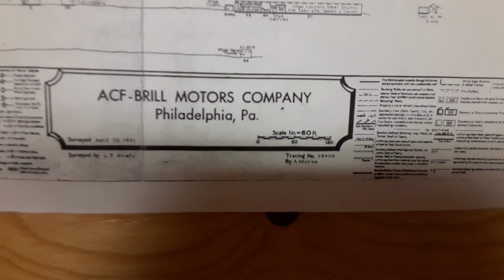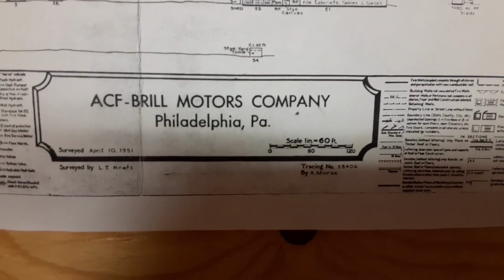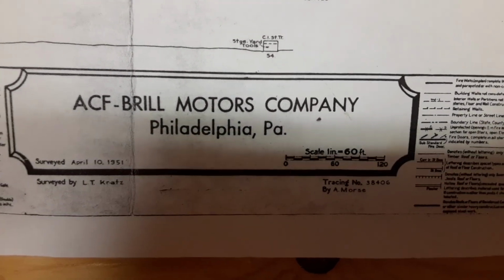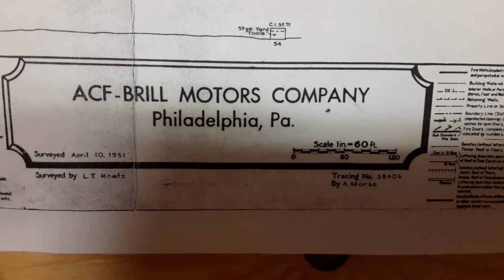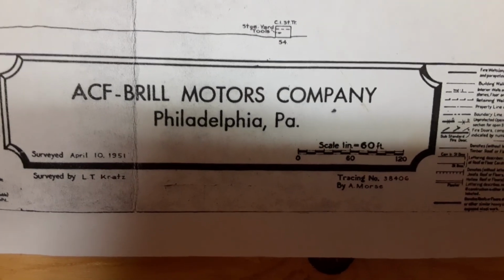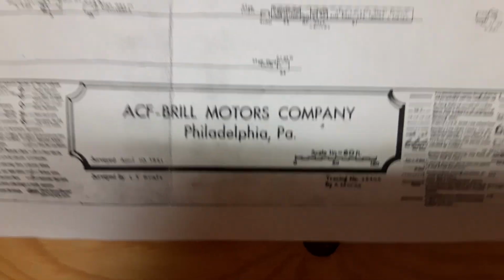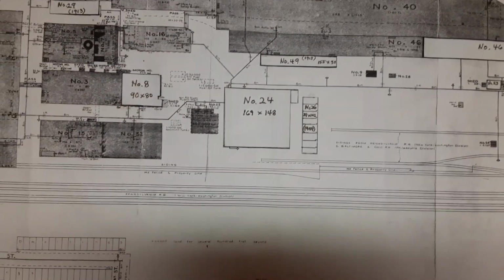Okay, tonight we're going to look at a 1950s insurance map of the ACF-Brill Motors Company on Woodland Avenue in Philadelphia. This is the Woodland Avenue plant. It shows all the buildings, when they were built, the dimensions on it, what the building is made out of.